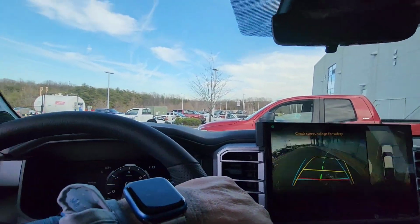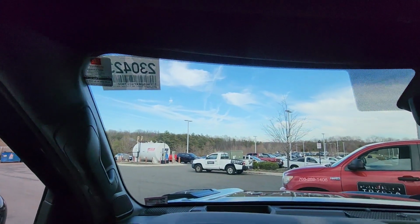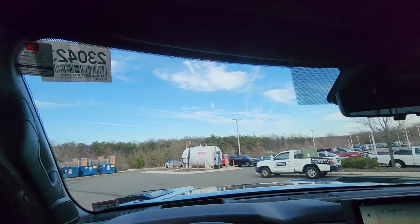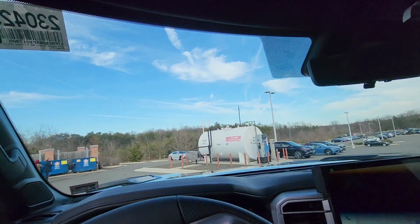There's the gas tank. So that's what I used to do so many years ago. I used to sell fuel. A lot of these dealers got away from their own on-site gas storage. So you just pull around. Oh, we're good. Right on the left-hand side.